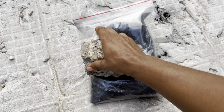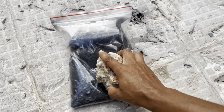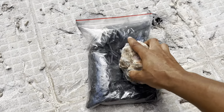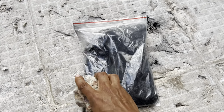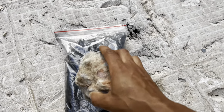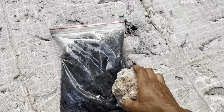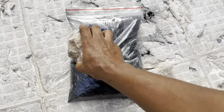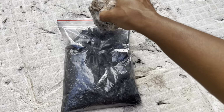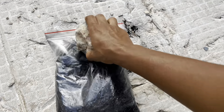So you don't want to do this super hard, and this one is getting a hole too. I think this stone is a little bit too rough. So let's turn it around to a smoother area. And now you don't want to hit it too hard. You don't want to pound it like you're fighting for your life. You just want to gently put a little force behind it so that you're crushing it well. Not too hard, because again, you don't want to tear the bag, which I've already done, and I had to double it.